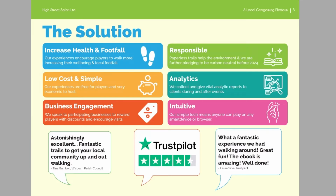A key thing to look at is business engagement. Anytime we set up a trail, we'll speak to any participating businesses along the route and give them the option to put discounts or rewards embedded in the platform. So as someone approaches their area and scans their particular QR code, they will get the offer for that business appear on their phone, and then they can go in and get a discount on the goods or services. It's all completely responsible. Obviously we're a paperless program.